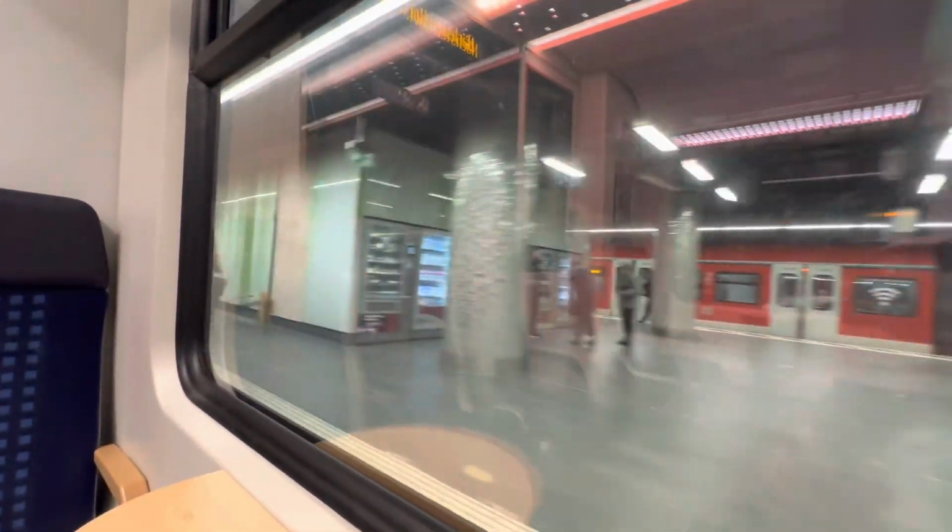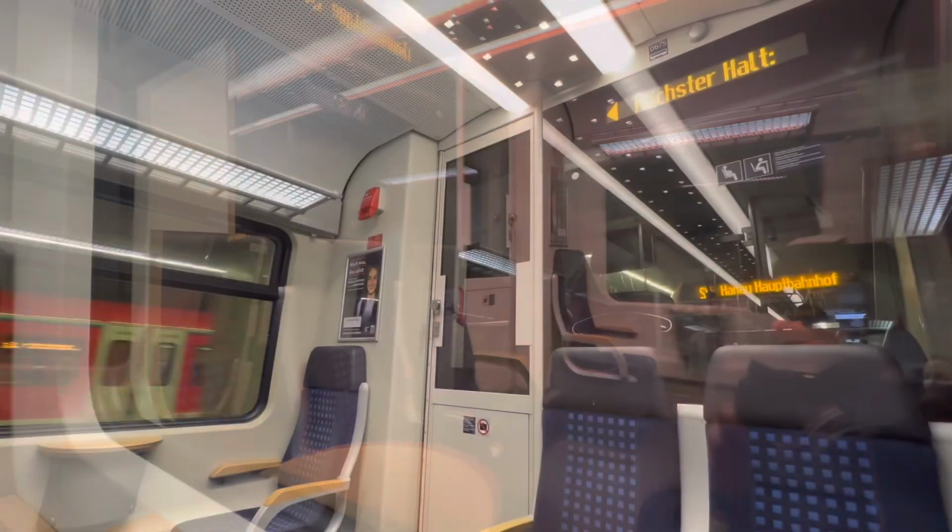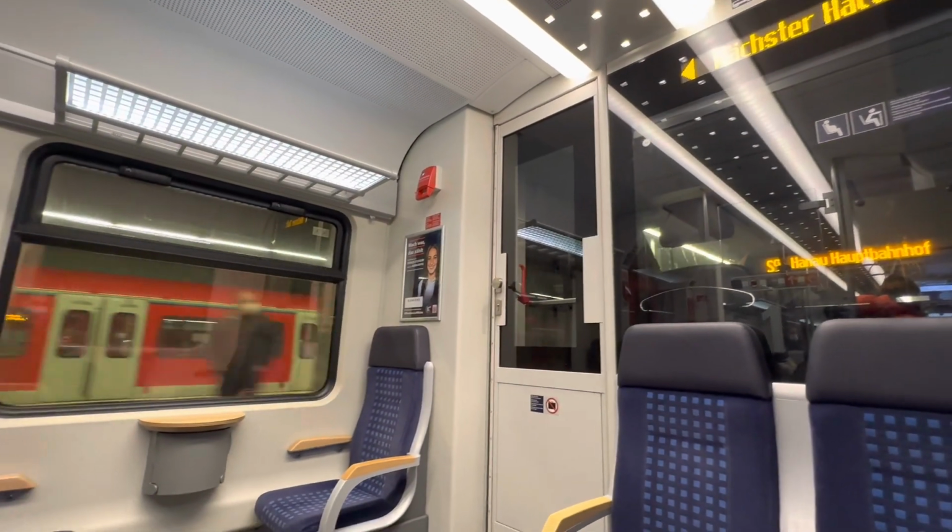S9 nach Hanau Hauptbahnhof. Nächster Halt, Taunusanlage. Ausstieg in Fahrtrichtung.